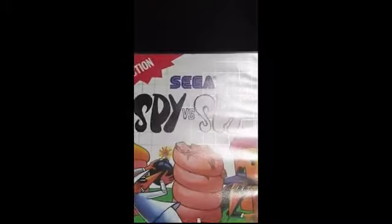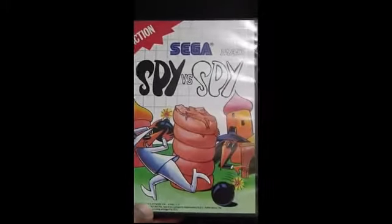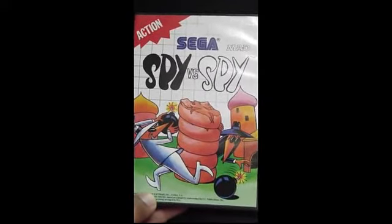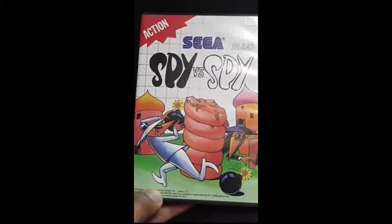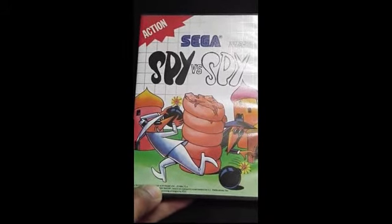As you see, we have it complete in box. Paid about 25 bucks for it. I definitely suggest picking this game up if you have the Master System. Very fun game to play with another person, or you can play against the computer. Excellent pickup. Definitely get it. The next game that I got here.